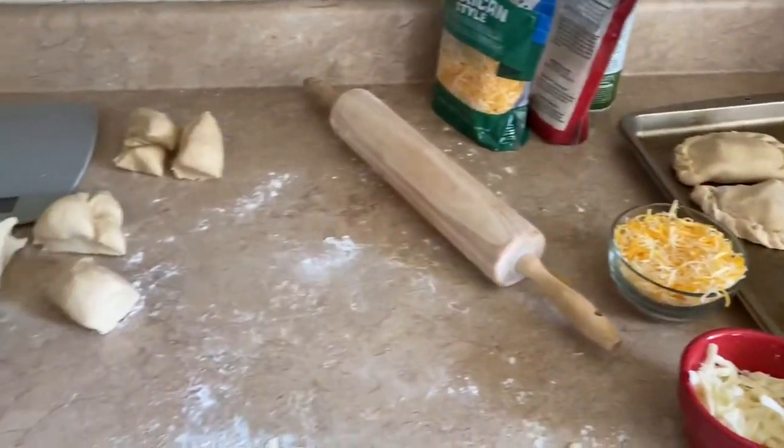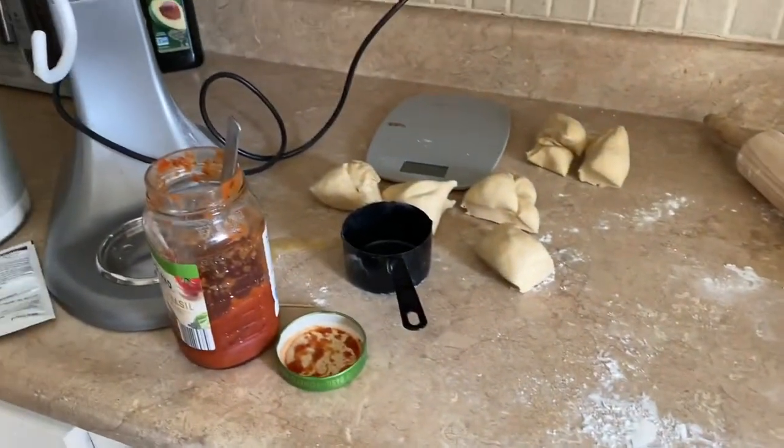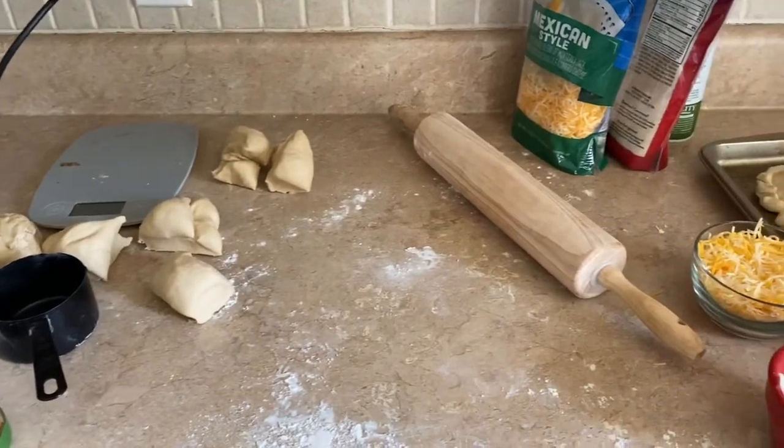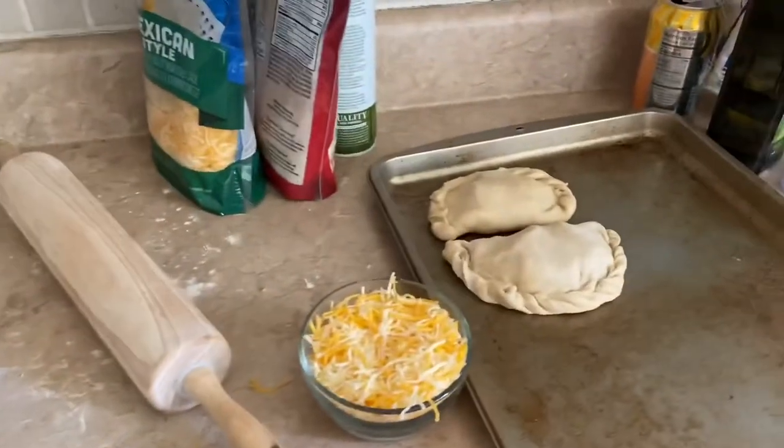Happy Saturday, friends. I'm in the kitchen making just a complete mess, but I thought I'd show you what I'm doing. I'm making some homemade Hot Pockets.